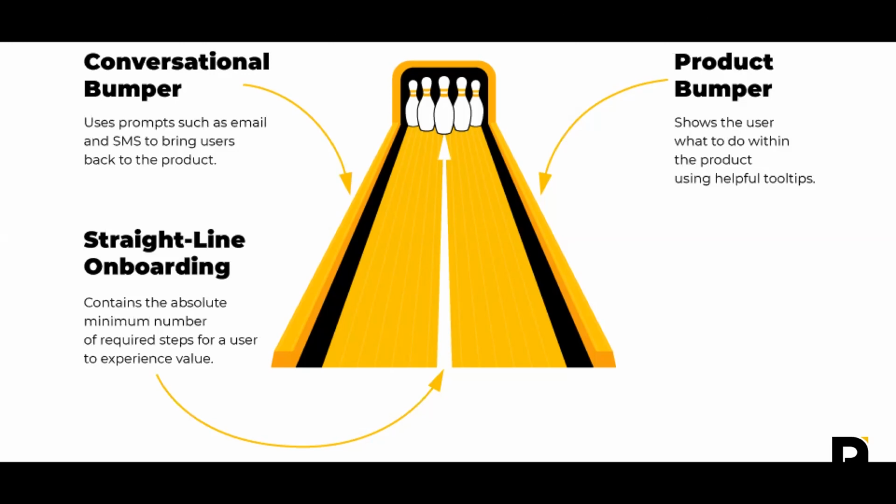Was it a straight-line onboarding, the absolute minimum number of steps required for a user to experience value? I think it was not straight line. It took a lot of zigzag to get there. Were the conversational product bumpers such as checklists and tooltips helpful? Yes, they were there. My opinion is that they did a good job creating that gamification after the sign-up flow. So they are only getting qualified leads, and they're making those qualified leads convert better after the sign-up. Before the sign-up, I think they should reconsider how they are doing it.